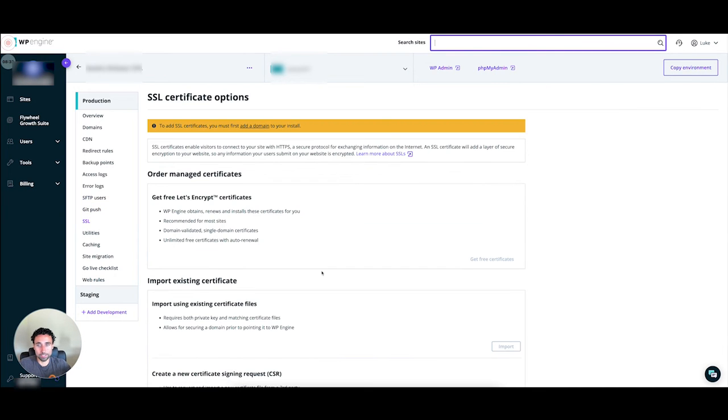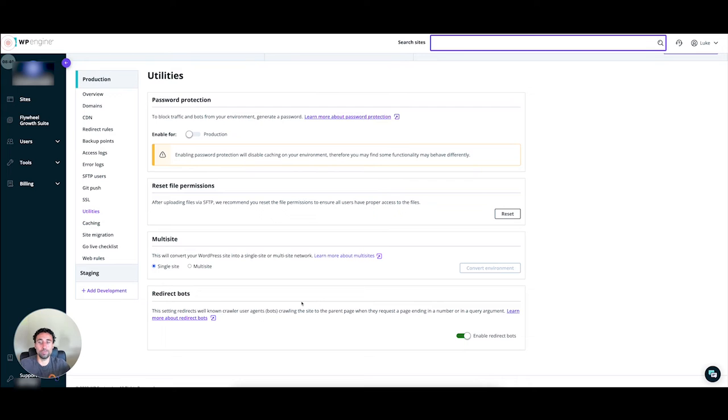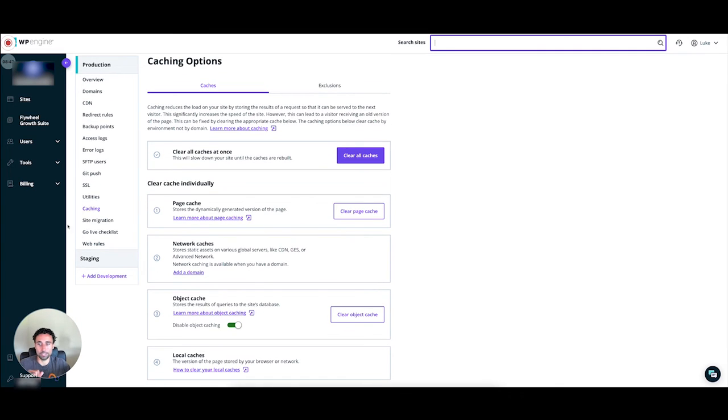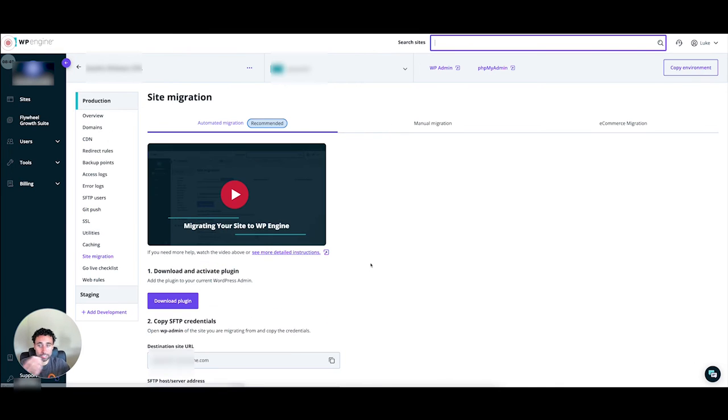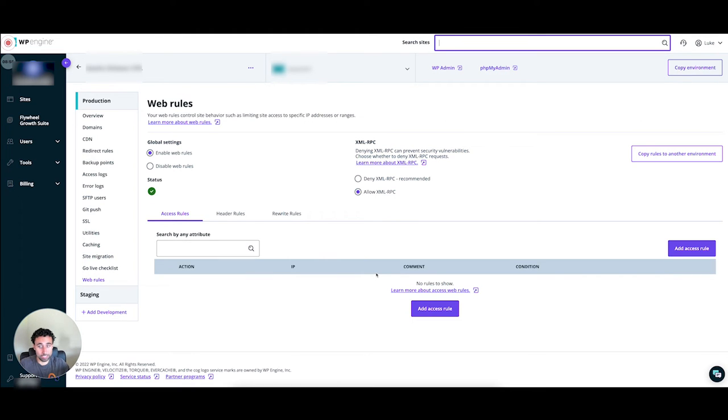SSL, a free Let's Encrypt SSL certificate, comes with every single WP Engine website, so you can go ahead and do that. Utilities is easy here for adding file permissions. You can set up multisite on any one of these websites. You can set up your caching rules here and clear your cache. Migrating your site is for migrating in, and lots of other kind of cool things. Web rules lets you edit and access your htaccess files. XML-RPC, all those different things can be accessed here as well.